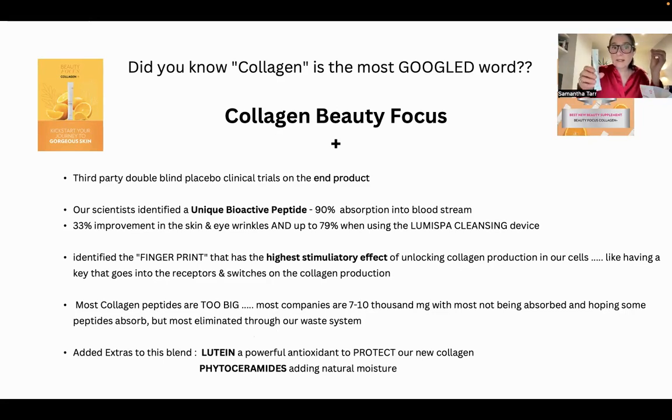So why we have this in here is because when we're talking about boosting the collagen, and we've produced this wonderful new collagen, we need a powerful antioxidant to protect it. There's no point boosting collagen if you're not protecting it and it's broken down by the environment, the stresses, the effects, everything that Violet's just talked about. So lutein loves the skin. Once the collagen has been produced, we have this wonderful protection around it with lutein as the antioxidant. So that's really, really important when you're looking at a collagen product.